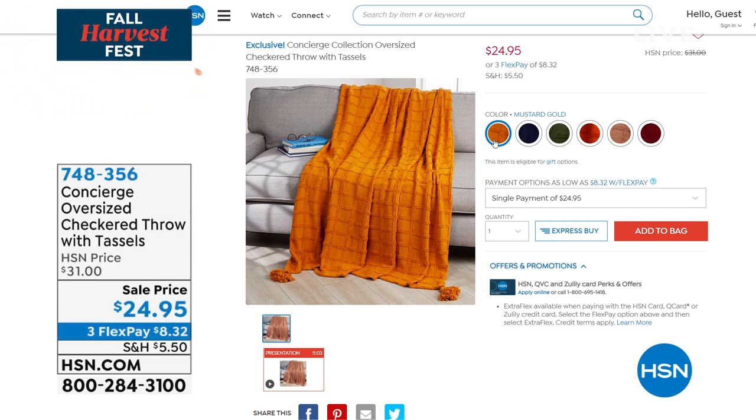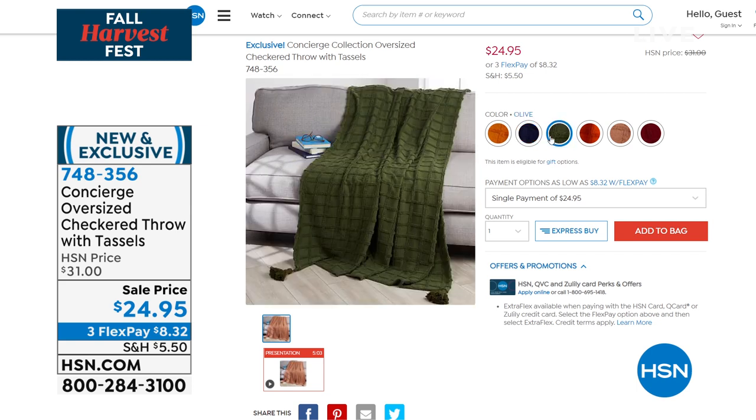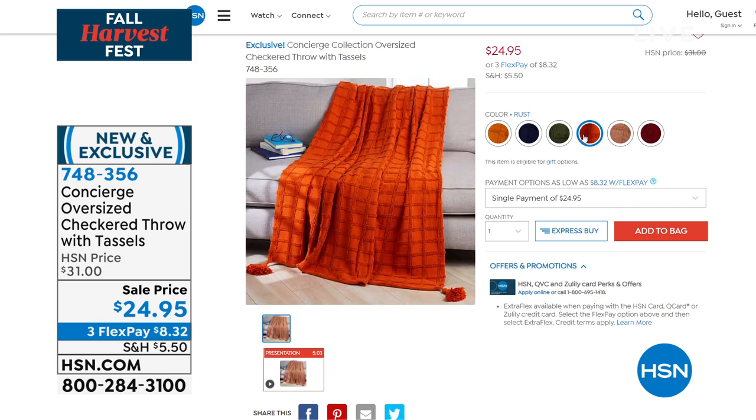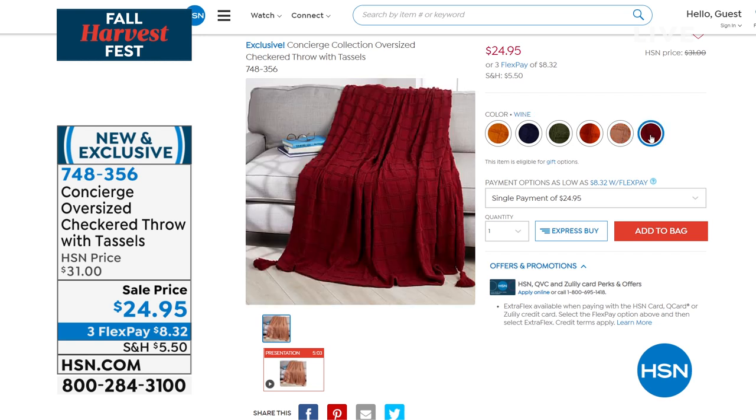I wish you could see this in person. This is really beautiful. This is something that I eyed behind the scenes, and it has so much texture, and then it has these fun tassels on the end. Again, in my opinion, a little bit more elevated and polished in the look. And these are oversized checkered throws that we have right now on our website at hsn.com.